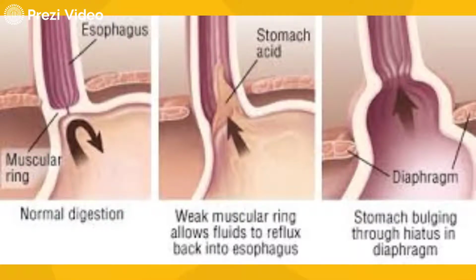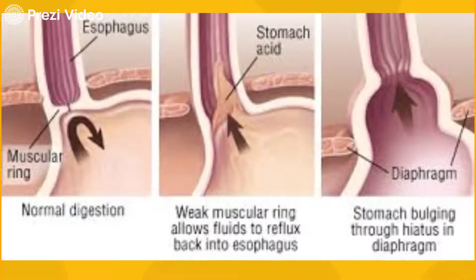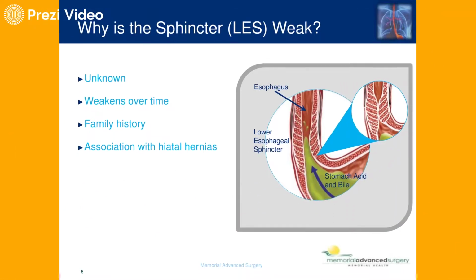And then on the right side, we see what is seen more frequently, which is a hiatal hernia associated with the GERD. You don't always have a hiatal hernia with the GERD, and they're not necessarily cause and effect, but they are very closely associated. Repairing a hiatal hernia is very much part and parcel of helping to fix this problem when it's surgically corrected. So the question is, why do you have GERD?